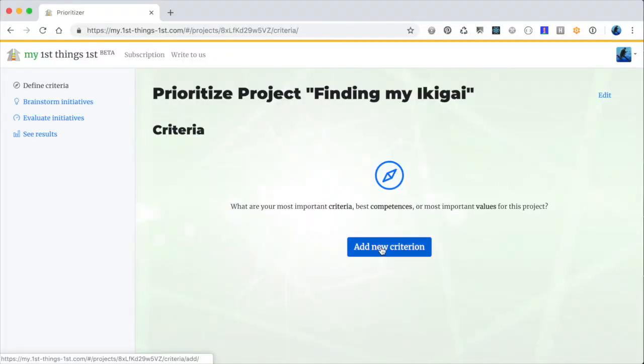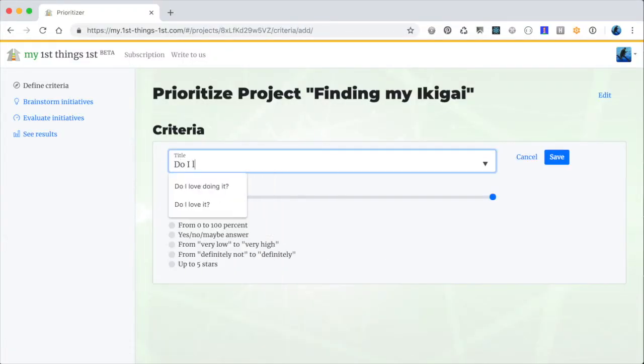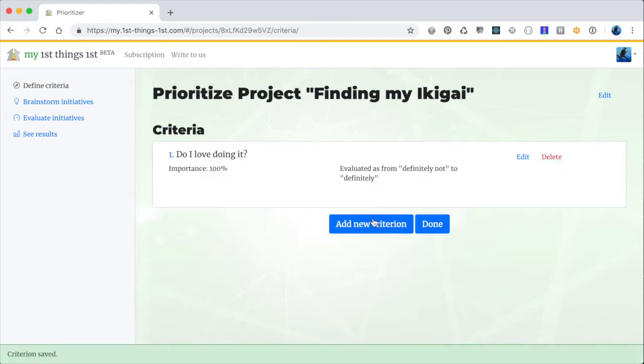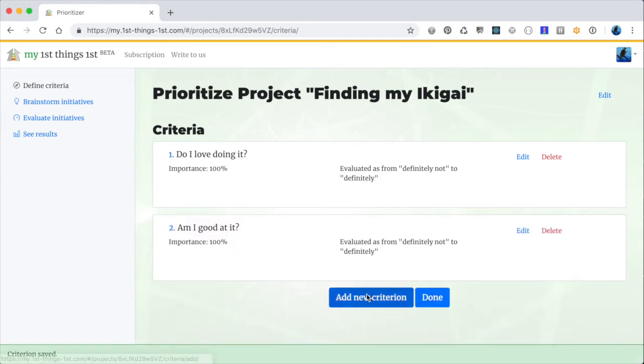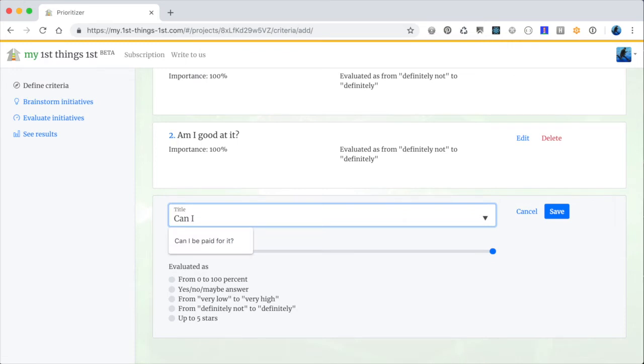So, with First Things First, at the criteria you would create yes no questions. Do I love doing it? Am I good at it? Can I be paid for it? And does the world need it? Let them be evaluated with answers from definitely not to definitely.